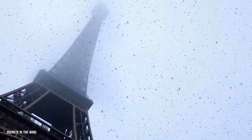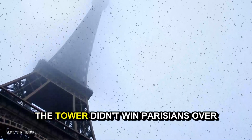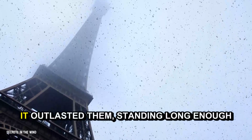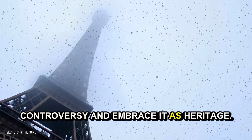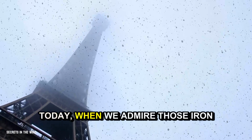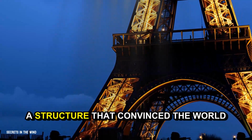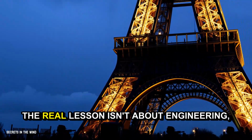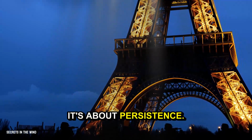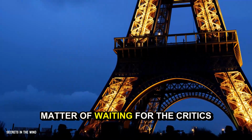What makes this architectural lie so brilliant is how it weaponized time. The tower didn't win Parisians over by changing, it outlasted them, standing long enough for new generations to forget the controversy and embrace it as heritage. Today, when we admire those iron curves, we're not seeing some timeless masterpiece. We're witnessing the ultimate PR victory, a structure that convinced the world it belonged simply by refusing to leave. The real lesson isn't about engineering, it's about persistence. Sometimes the difference between an eyesore and an icon is just a matter of waiting for the critics to die off.